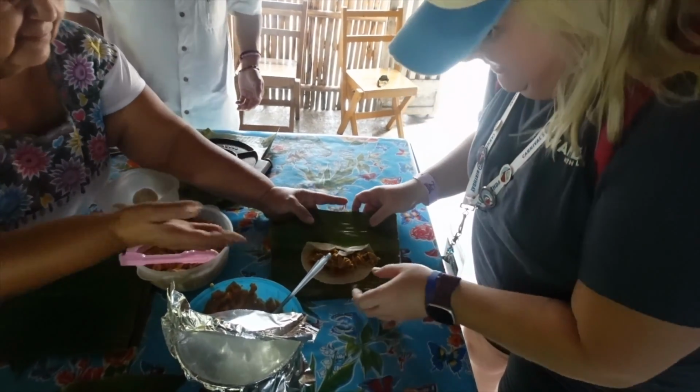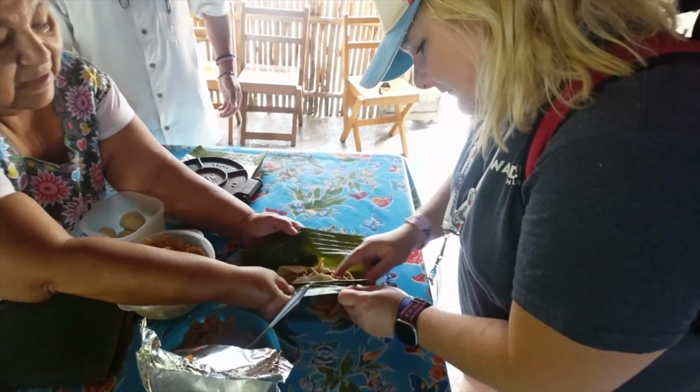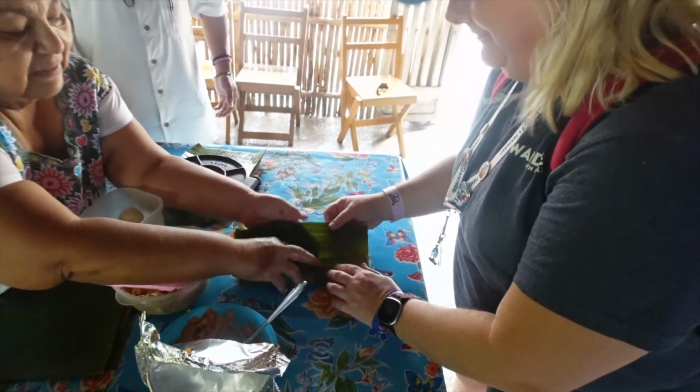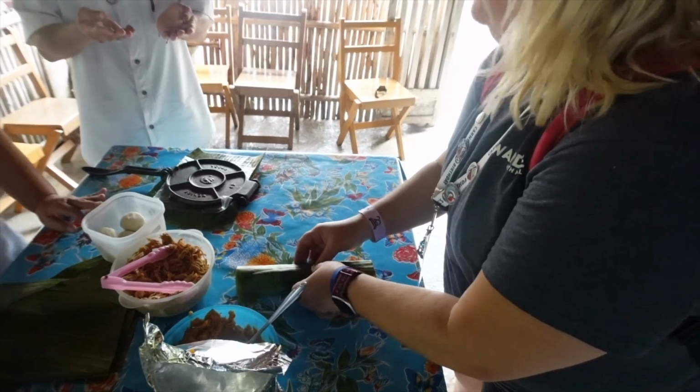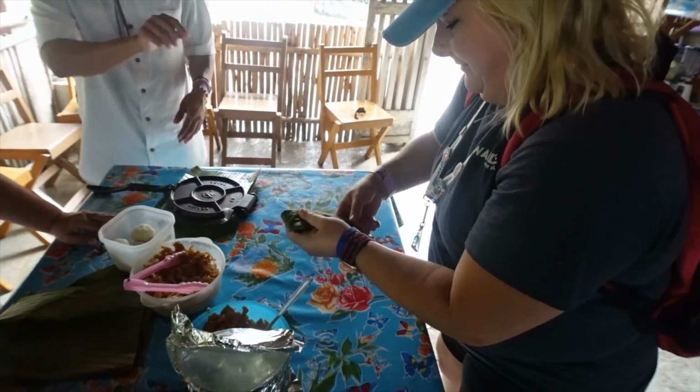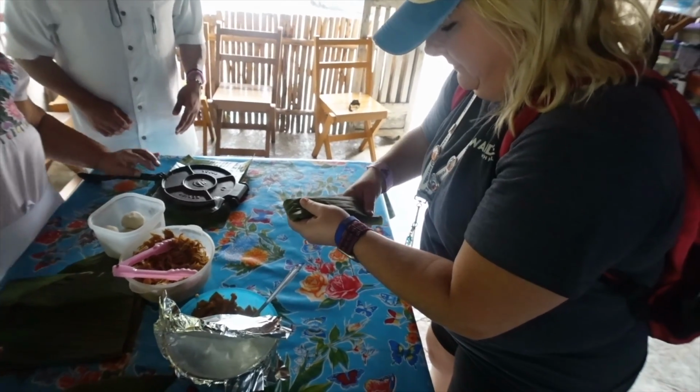Ajá, y luego el otro lado. That's the reason why I never cook. No, no importa que así debe de quedar. Luego se envuelve bien. She's saying that it doesn't matter if it opens, once you close it with the leaf. And then that's... Yes, exactly. Down, exactly. That's the way to close it.